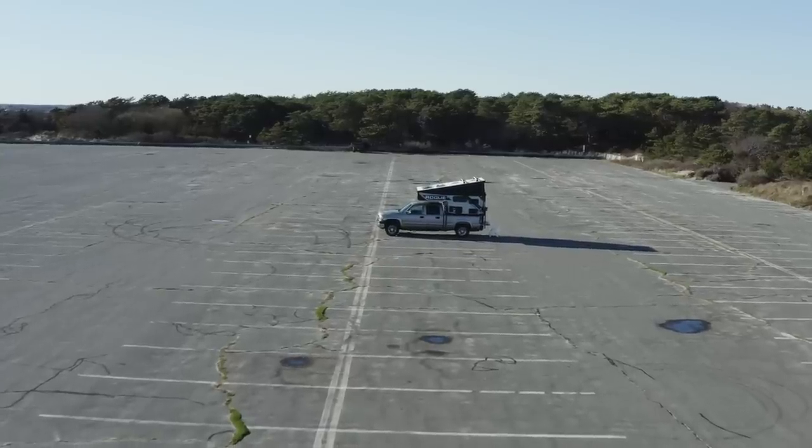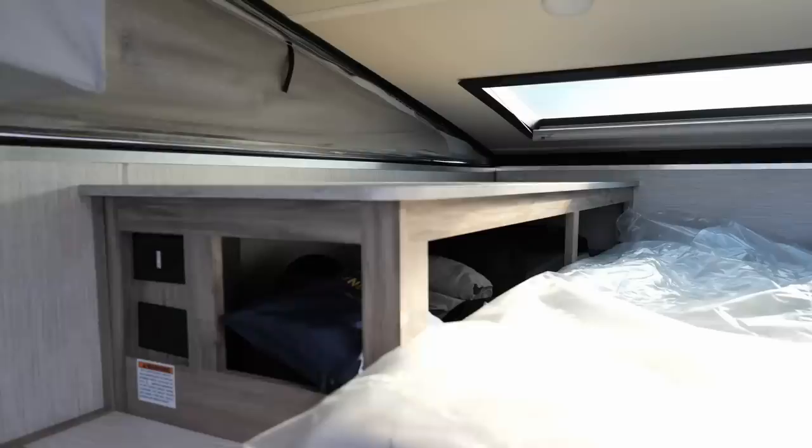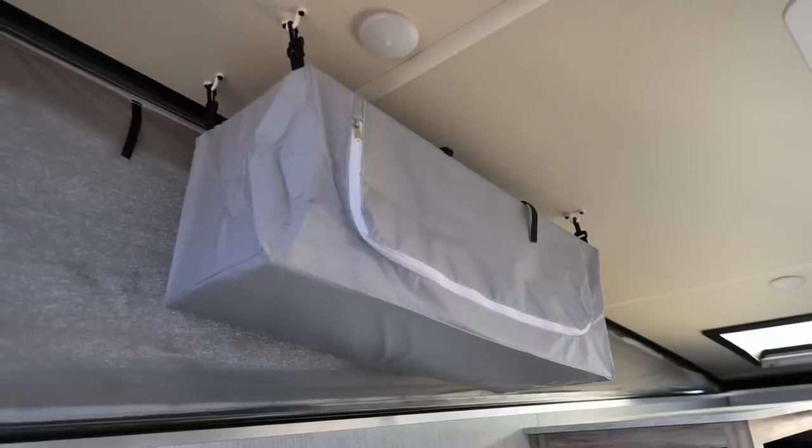This rig does have quite a bit of storage inside, especially when compared to the EB2 and the EA2 of the Rogue, those different variations. There's a ton of storage alongside the bed for clothes, and I've got all my clothes in there already.